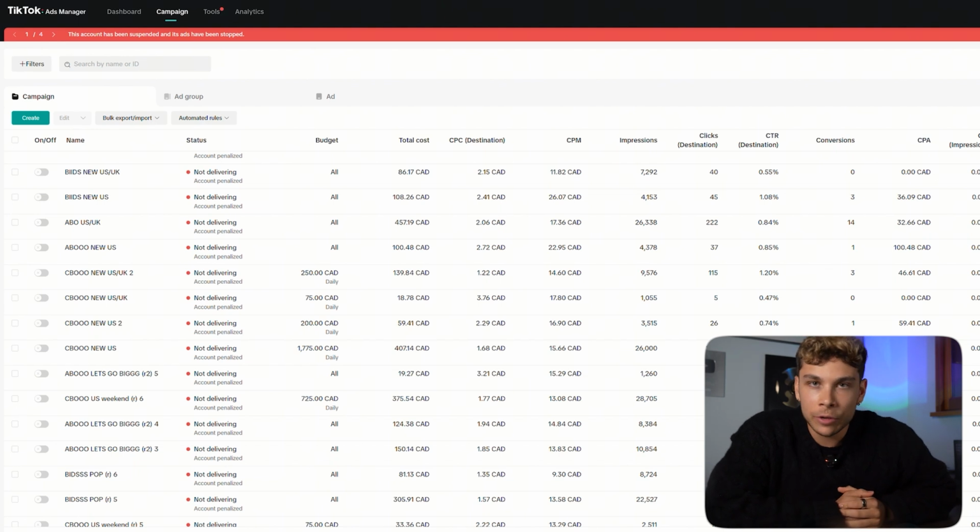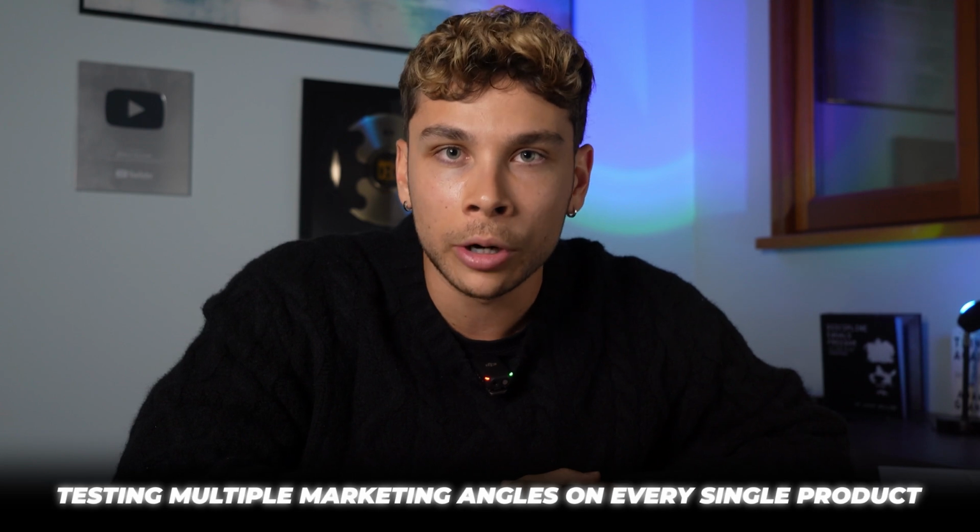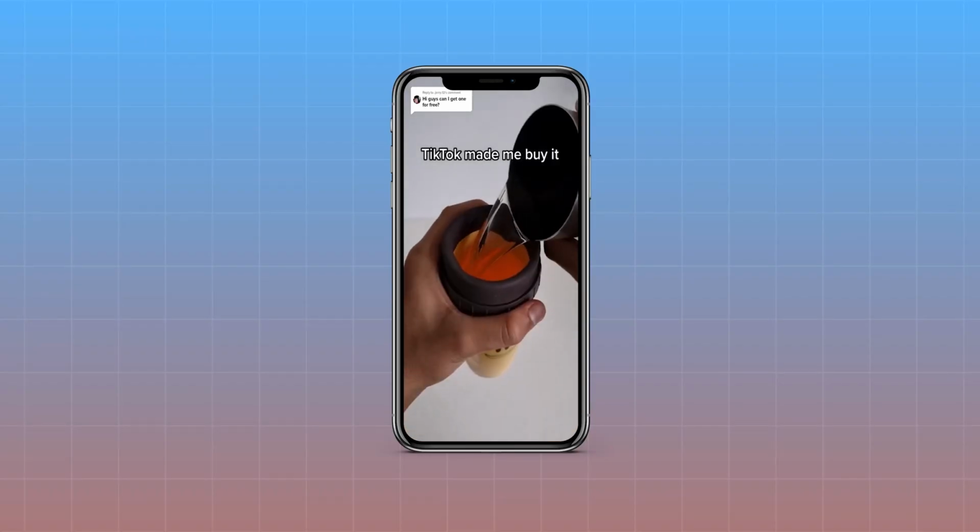And see, the thing is, if I never scrolled through the orders and saw that all the people buying the product were female, I never would have thought to actually switch up the marketing angle. And nowadays in 2024, with so much competition and new dropshippers entering the space left, right, and center, one of the biggest solutions or hacks to actually getting ahead of all of them is testing multiple marketing angles on every single product. You see, nowadays it's not so much about a winning product because there's thousands of people testing the exact same products every single day, but it's about finding a winning marketing angle that nobody else has thought of, or getting extremely creative, and then crafting very good video ads or organic TikTok videos to go along with that.